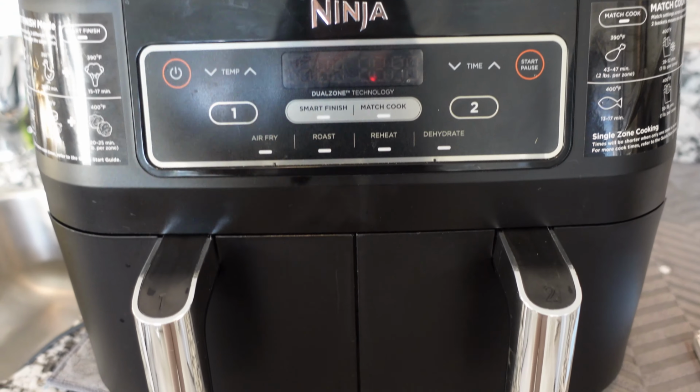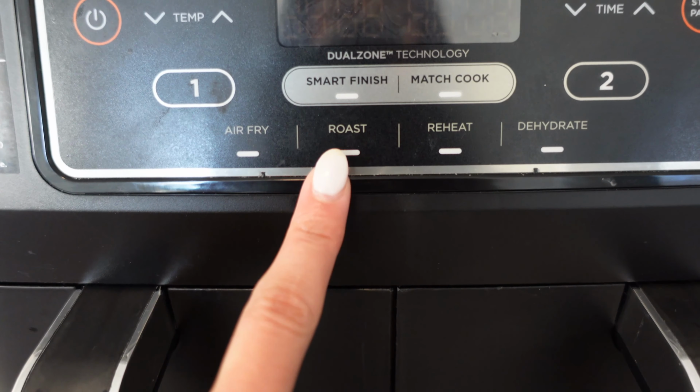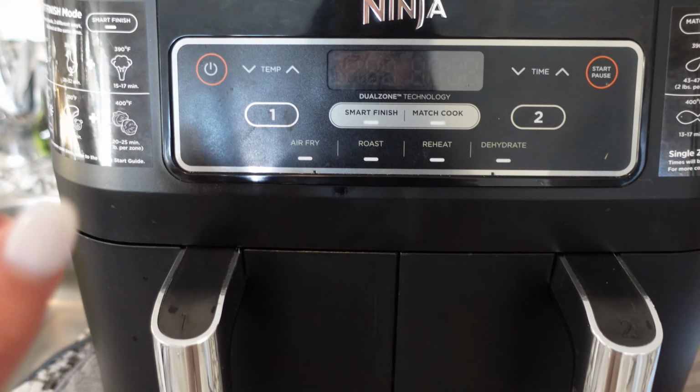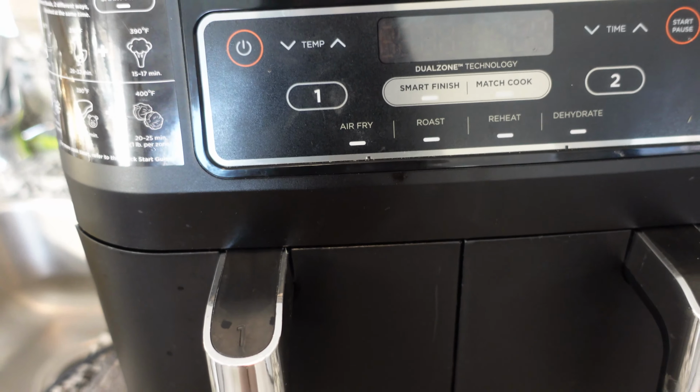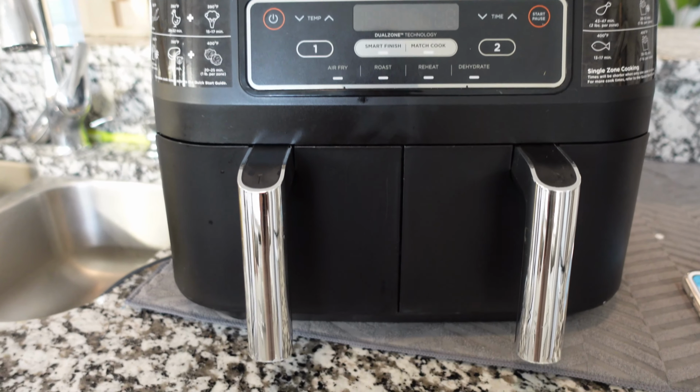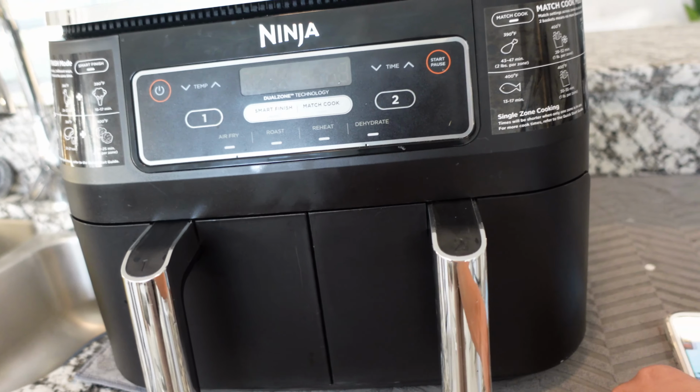But this is honestly so amazing. For chicken, we usually do roast, and the chicken comes out so juicy, and for air fry, we obviously do that for anything that we're trying to quote unquote fry. But you guys, this is seriously so amazing. I don't know what I would do without it.